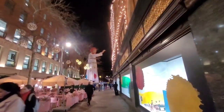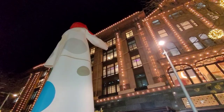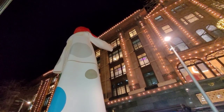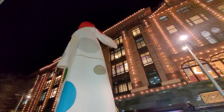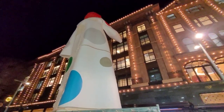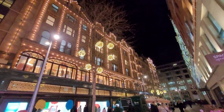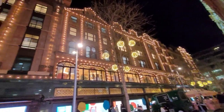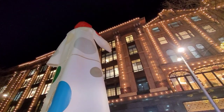I'm going to nip over the other side so you can see the effect of her painting. But here she is, way up at the top window with her brush. I think that's quite cool, rocking her twister dress. Harrods has got all of its beautiful golden light bulbs on now. I walk along the Brompton, where I'll get my bus to go and do a little bit of after work shopping, and I'll show you all the lights.